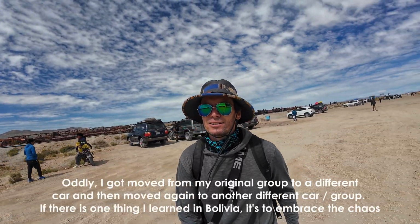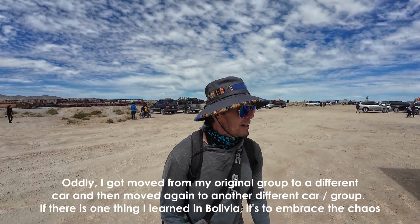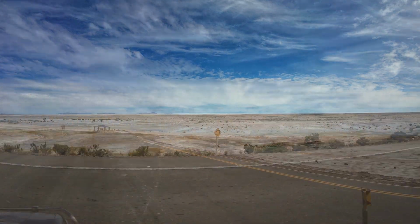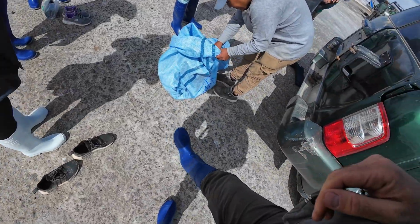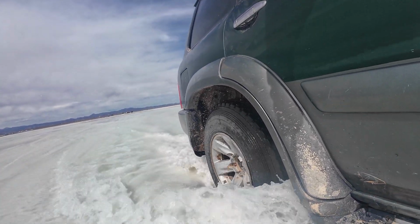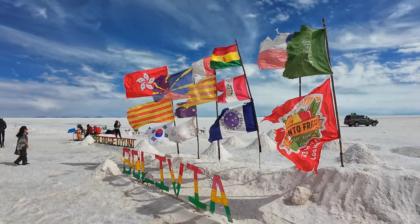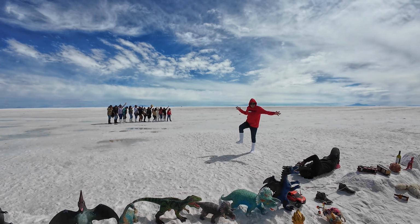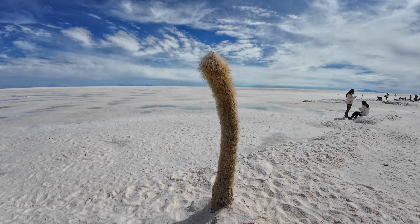Alright, well, long story short, I got moved to another vehicle. 6 other people. Totally new. Different company, I believe. We're going to be doing a different tour. Perspective photos here. This is the loneliest strand of cactus out here in the salt flats.